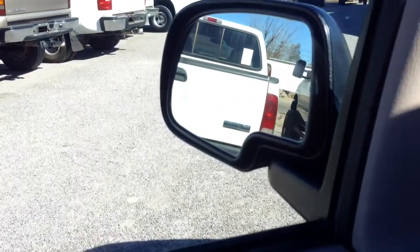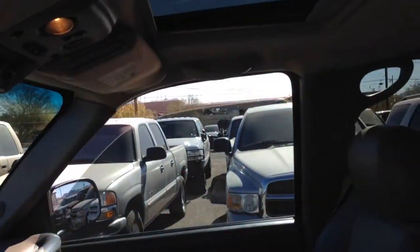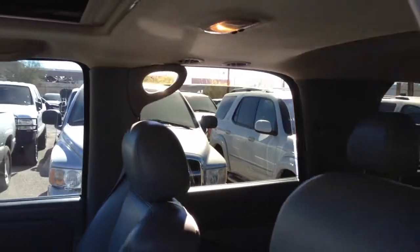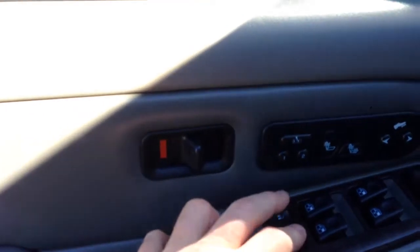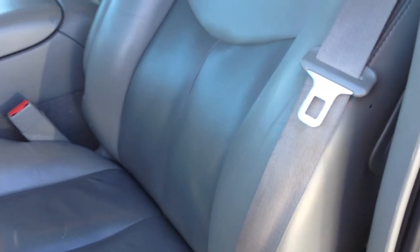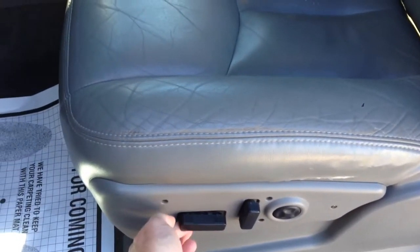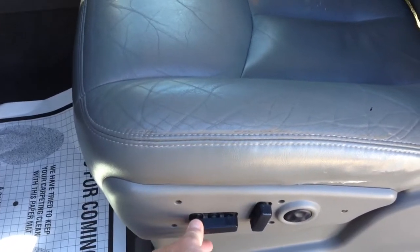That's down. Let's try the mirrors. Out, in, up, down, other side, out, in, up, down. Perfect. Let's see, windows, driver, passenger, passenger rear, driver rear. Okay. Let's see, door locks. That all works fine. Seat up, seat down.